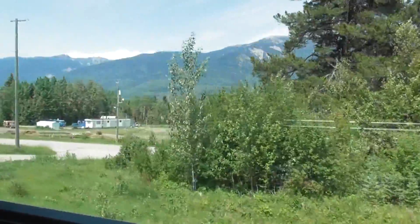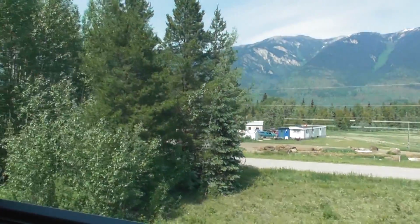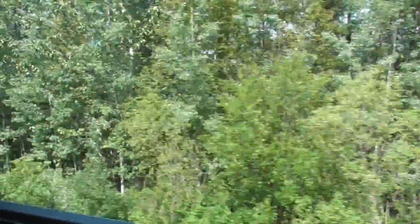So next major stop is going to be McBride, which we won't actually stop at on this run. So I'll rejoin the audio once we get there.